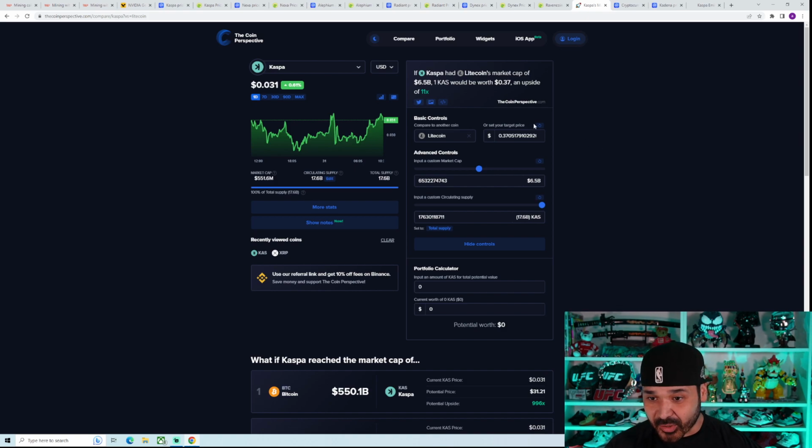One other thing to factor in though that we can change here, which is also kind of cool, because with KASPA, they have a very aggressive emissions rate. Okay, so one other thing we can factor in just to make it even a little bit more accurate is we can put in what we think the total supply will be at that time.